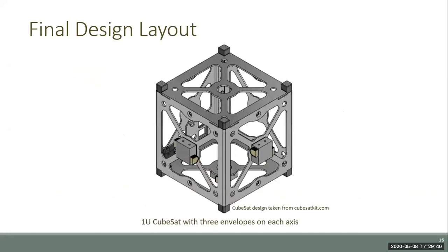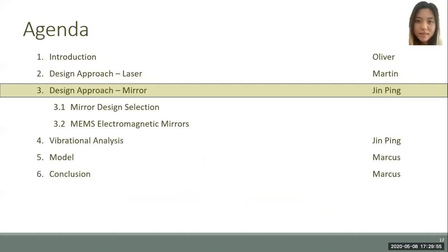Next slide, please. So this is what I mean by placing the envelopes on 3 axes. This is just a 1U CubeSat, and the actuators will be placed on the XYZ axis, and it will generate the 3 degrees of freedom requirement. Next slide, please. Now I'll be passing it on to Jin Ping to present the mirrors and vibrational analysis.